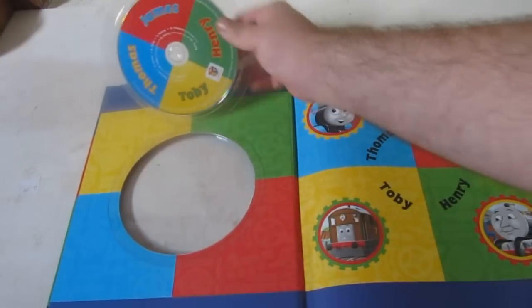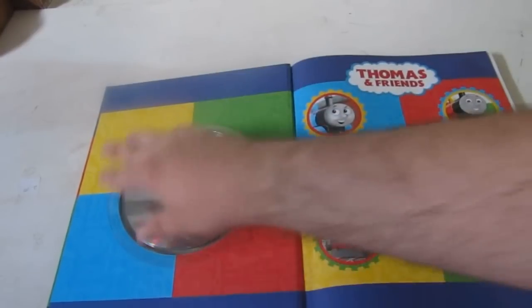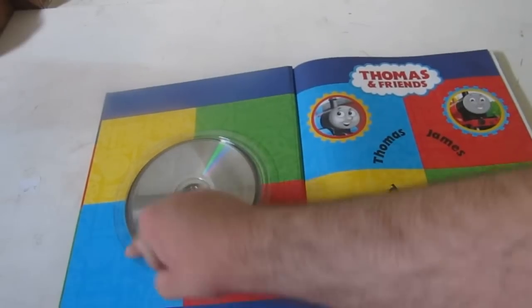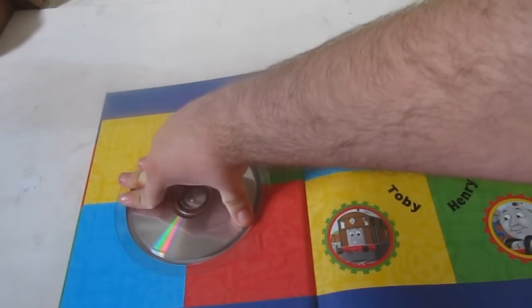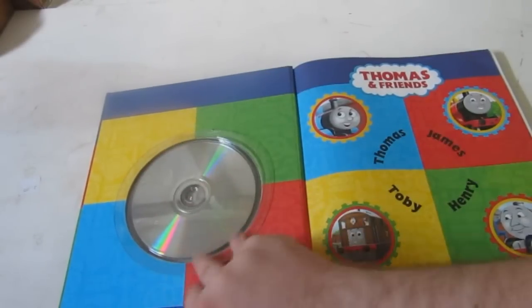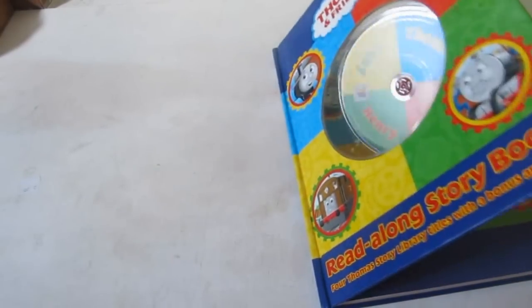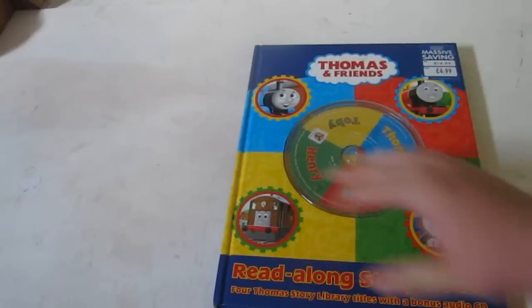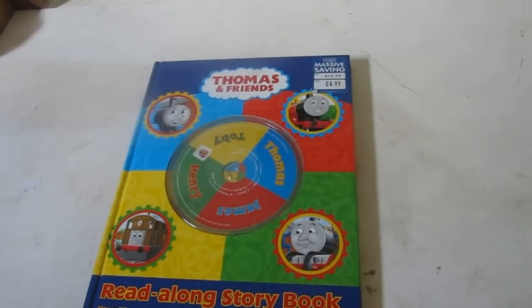That's how you get that out. And then, I had a book and CD set like that before of Thomas. It was Sticky Toffee Thomas, I believe. I don't know if it featured in recent purchases or not, but it's come undone. Right. There we are. Right. Well, let's take this upstairs. Come on.